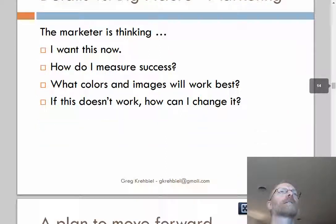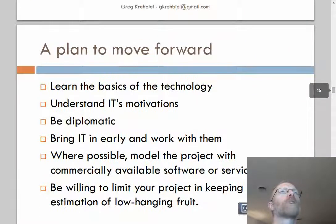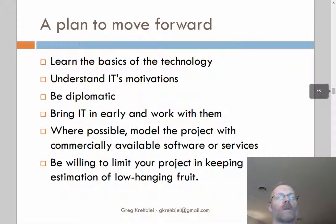And let's move on down to the next page. All right, so plan to move forward. Here's the first thing. Somebody in marketing, preferably everybody in marketing, but definitely somebody in marketing, needs to learn the basics of the technology that you use. You need to understand IT's motivation, how they work, what they do, why they do it that way. You need to be diplomatic and friendly, of course. And when you have a new project, you need to bring them in early and work with them.